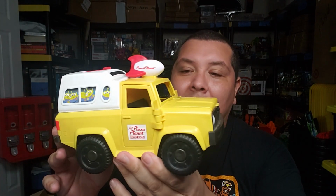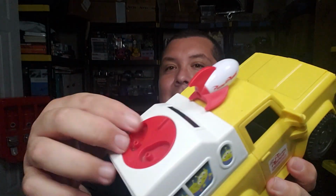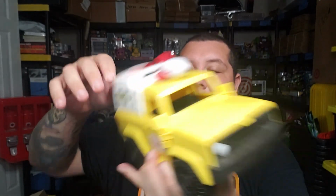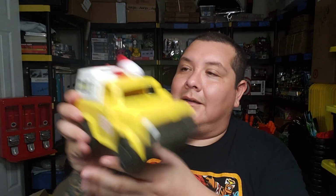Picked up a little Imaginext. I was actually excited about this. Imaginext Pizza Planet truck. I think it shoots pizza from the front there. But it looks great. I was like, cool, the stickers aren't getting peeled off. I don't know if I'm going to keep this or not. You open that there, you put the pizzas in there, and then you put the figure up here. Probably shoots them out. So that is cool.